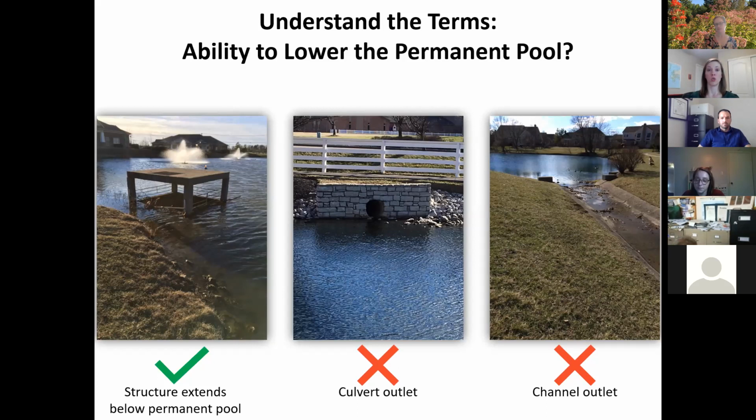So we're creating a new lowest elevation orifice. And on these other two options, both the culvert and the channel, we would actually have to get out there with an excavator, either lower the pipe, lower the channel, significantly interrupt the use of the pond, and get really invasive. And in this initial line of the tool, that's not what we're looking for. We're looking for very, very simple. And so that is why this box structure is a key candidate.